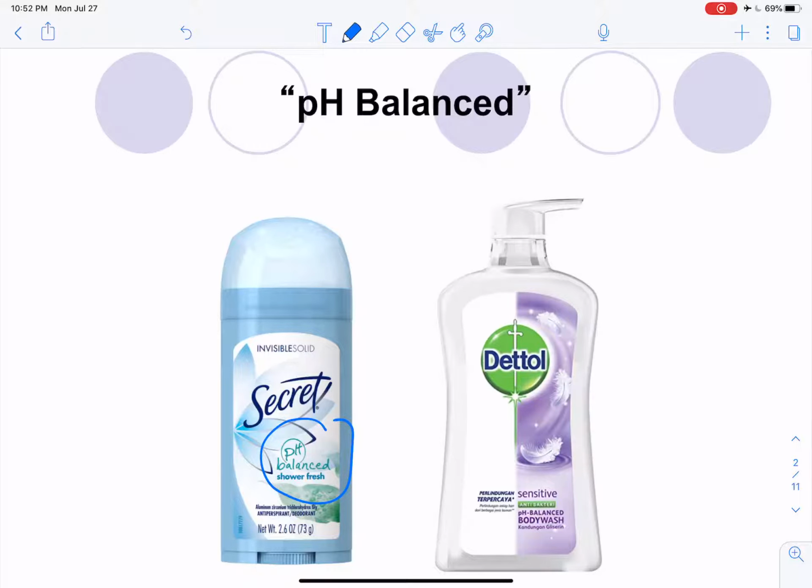This is something that is typically used in health and beauty aids to advertise different products, but not many of us give it a whole lot of thought. So, what on earth are they talking about?